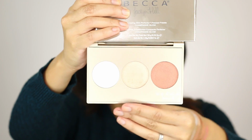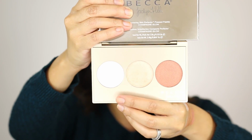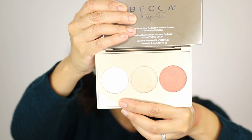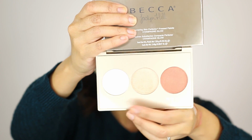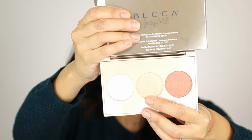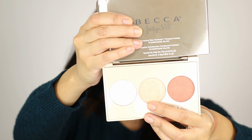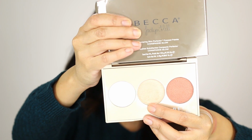Now we've got 3 shades of Becca's Shimmering Skin Perfector Press. The first is a new one. It's completely new. It's called Pearl, and that's a pale linen white. Then the second one in the center is Champagne Pop, and that's Jaclyn Hill's shade. That's the one she created with Becca. It's a soft gold with pinkish peach undertones, and it's limited edition.